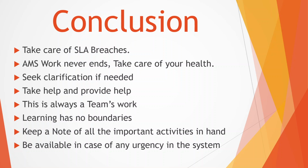Learn something new daily. Learning also should not have any boundaries as such. You have to learn daily if you want to survive in the long run in your career.